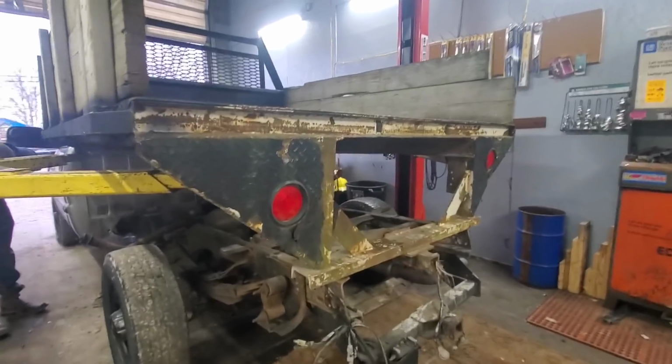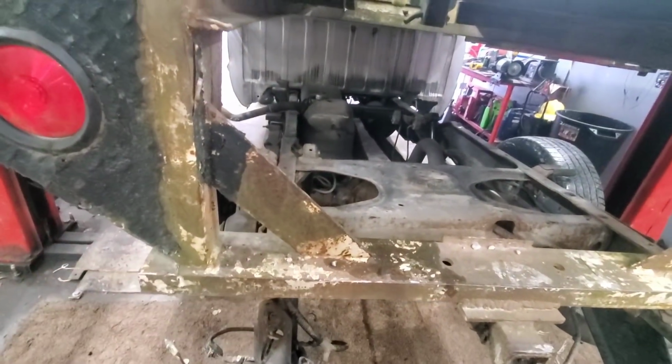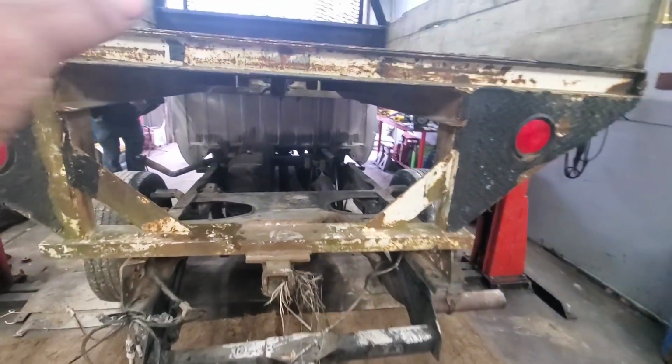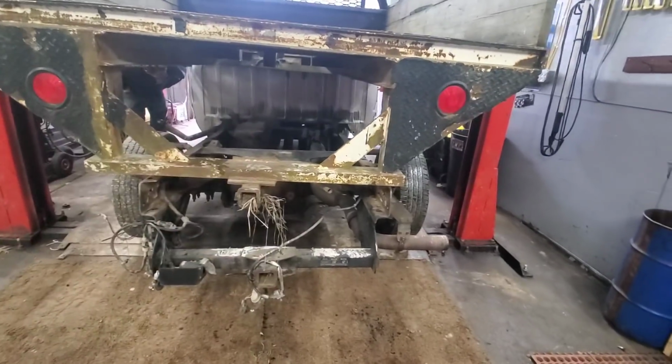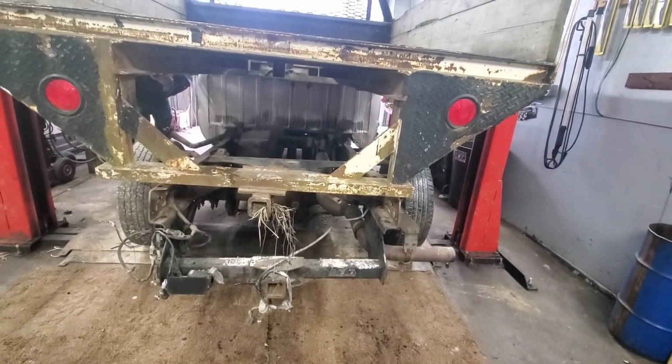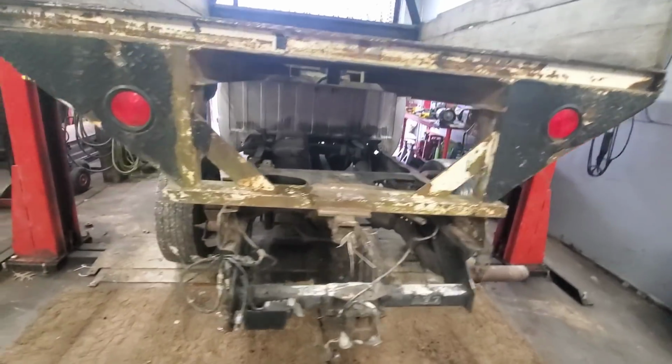So we decided that what we're going to do is we're going to cut here and here on both sides and kind of just slot the whole bed down over the frame because that hitch is higher in the air than this one. I really don't need to go lower with my hitch. But we got it about where it's going to sit.